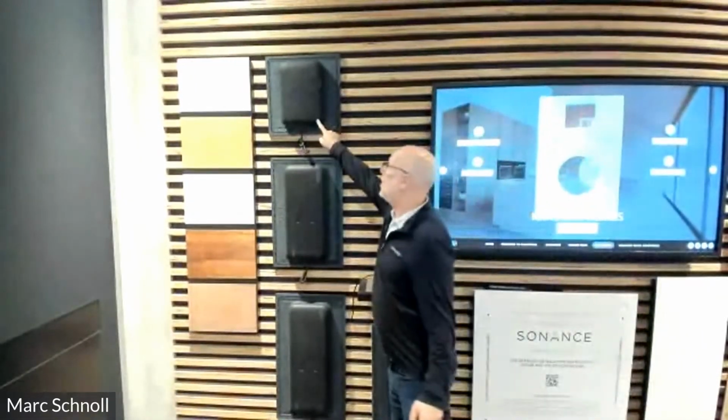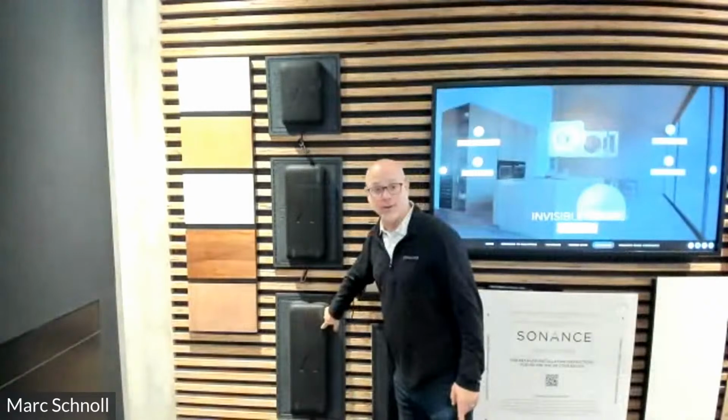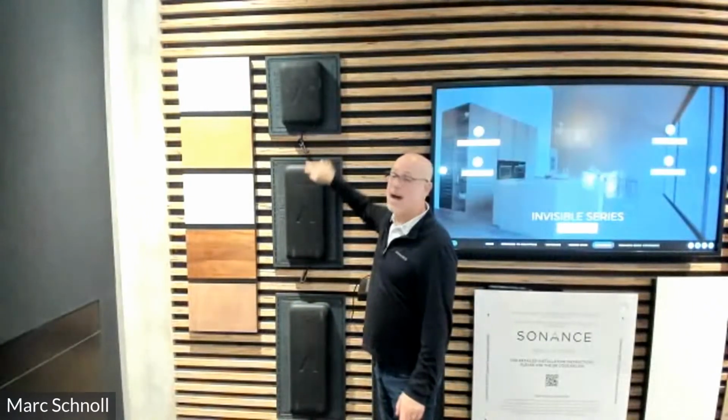So I told you before, what we have is 3 basic models. We're going to have a small, a medium, and a large. An IS6, IS8, and IS10. The difference between them is the woofer size, how loud it's going to play, and how much bass it's going to reproduce. And so somebody's going to say, great, what's the right one for me? And my answer is always the same. I have no idea.